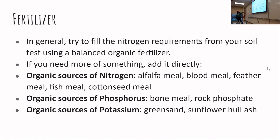So anyway, if you want a specific source, and we'll email this out so you'll have it, alfalfa meal, blood meal, feather meal, fish meal, and cottonseed meal are really high sources of nitrogen. I like just using blood meal. It's pretty easy to find at like Mize or a hardware store. I think it's 13% nitrogen, so it's a pretty good boost of nitrogen organically. Fish meal is pretty good too. Fish meal is usually more of a balanced fertilizer too. That gives a pretty good boost to the soil.